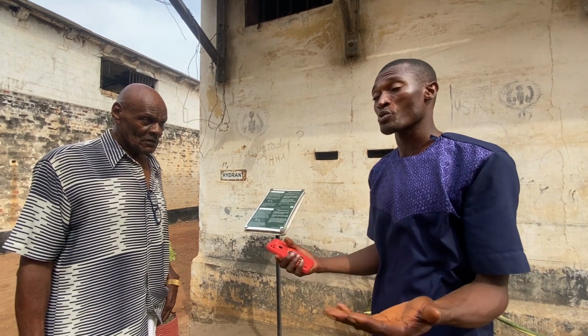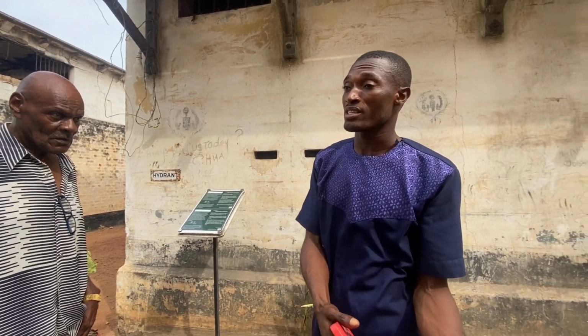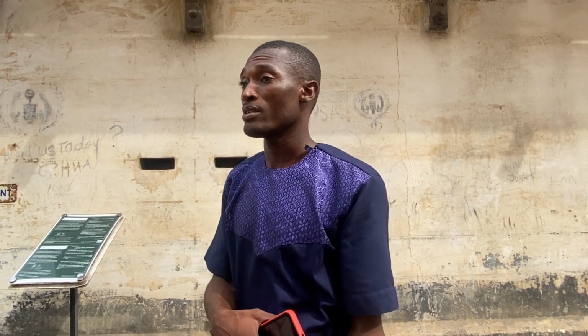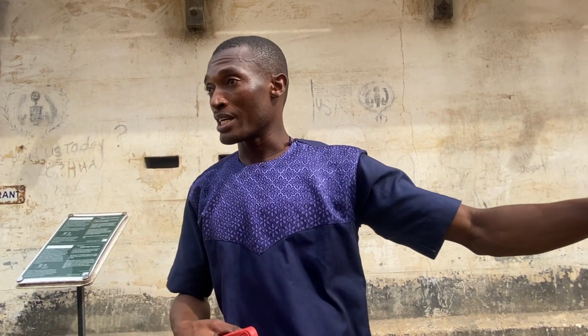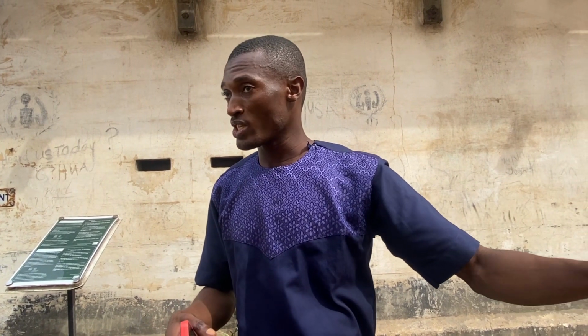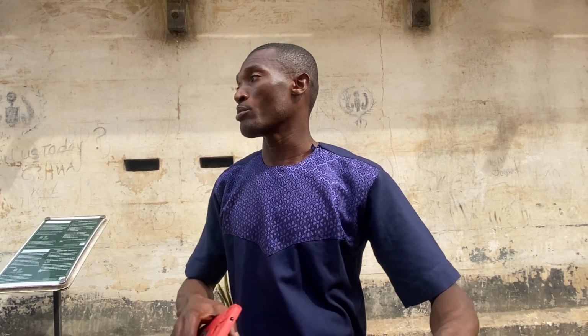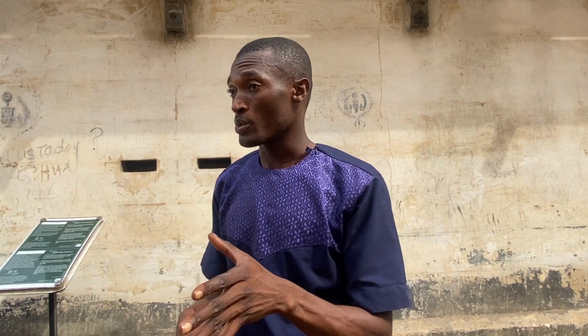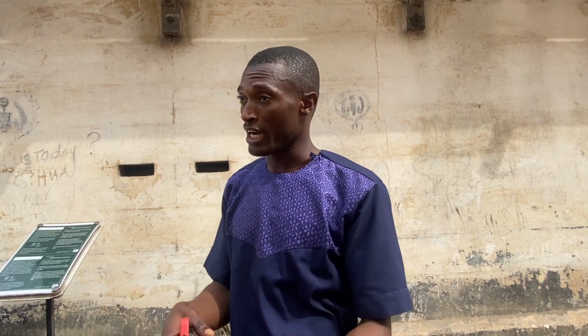So they started also trading in slaves. They started capturing our ancestors to go and work for them. At one point, there was an earthquake in Ghana here. The Dutch who settled here first, the earthquake demolished all their fort. By then they decided to leave the place, and the British were coming in.